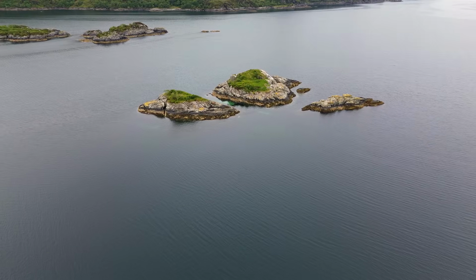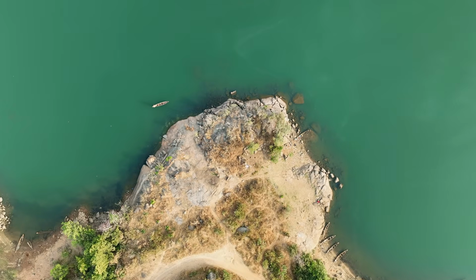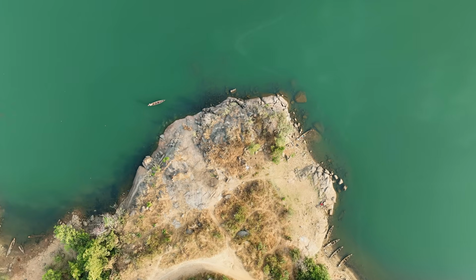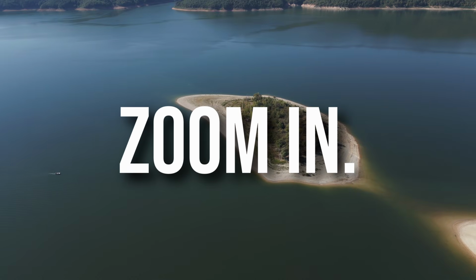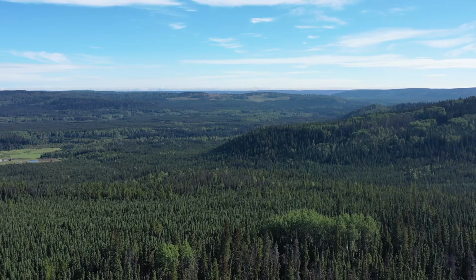And the reason it hits so hard visually is because it feels like a glitch. Like the world forgot to stop generating landforms. Zoom out, zoom in. Zoom in again. Now go green and go big.